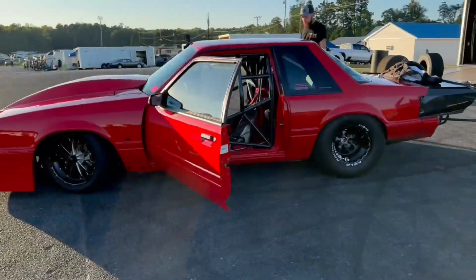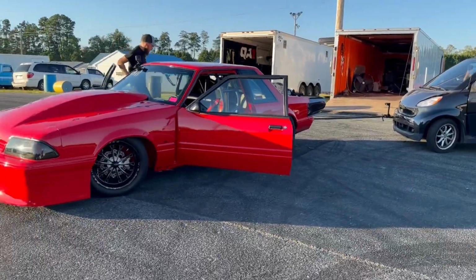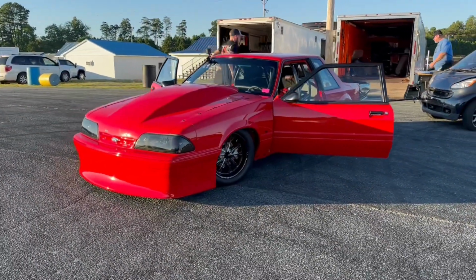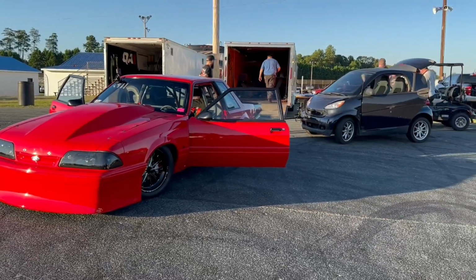All right, guys, here we go. First round coming up. We got this thing. Hopefully it's gonna go. It's one of those things, we made the right adjustments, I think. I mean, we don't know until we get out there and we make a pass. We do have to race.